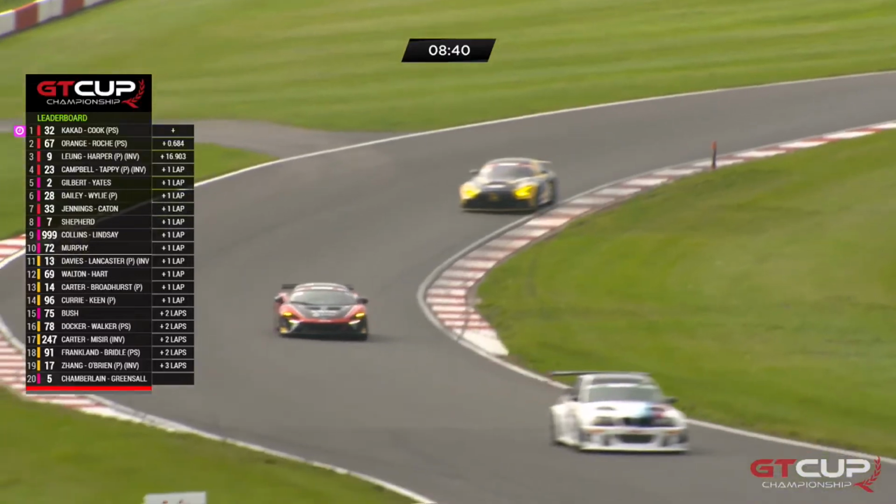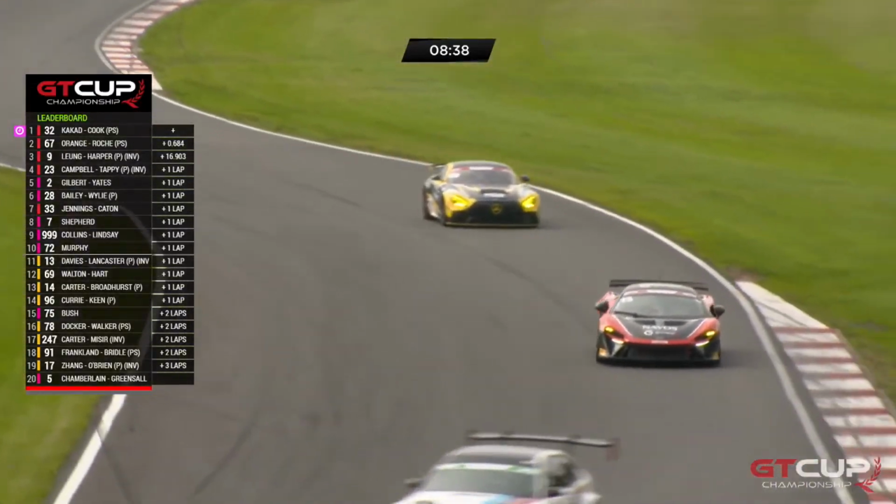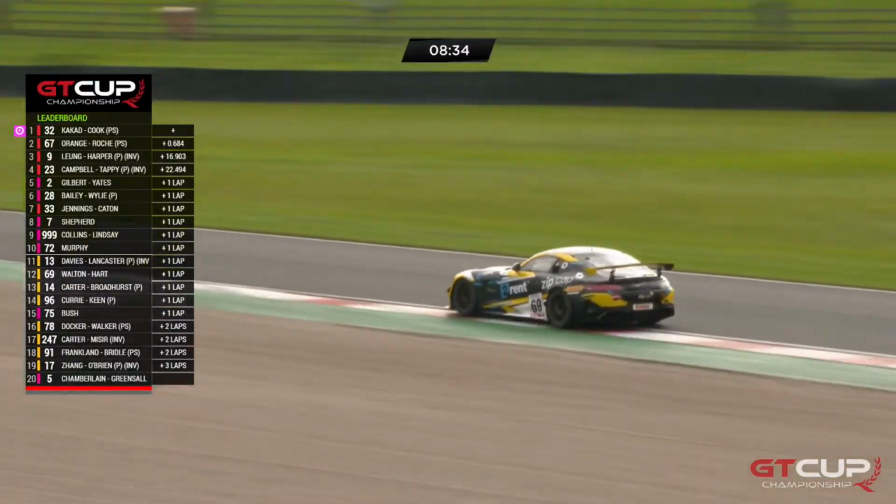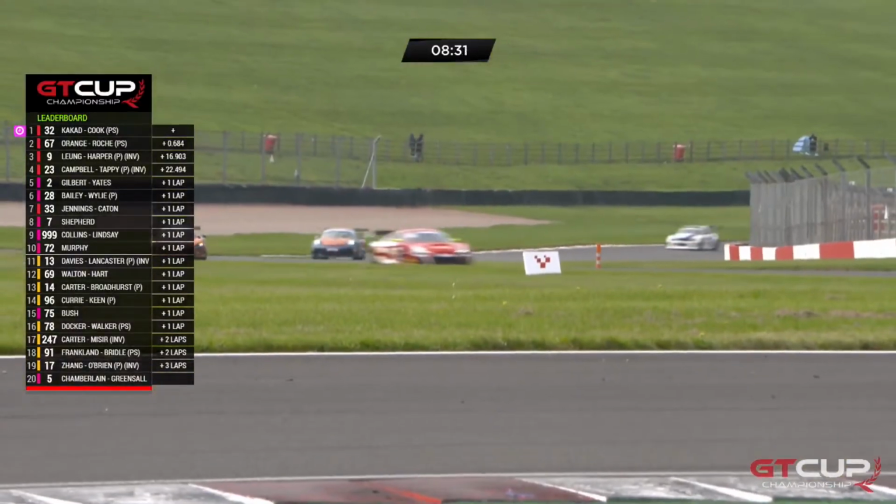Gives us an opportunity maybe to catch up with the GTH battle, which is on your screen now, coming down the hill. The number 69 car there is Chris Hart, ex-Fun Cupper, and he is chasing down that number 13.